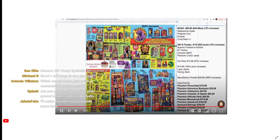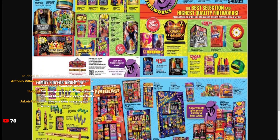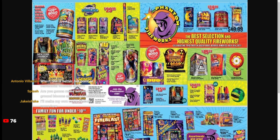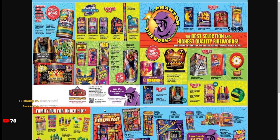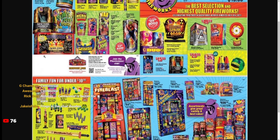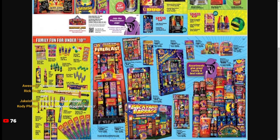The only things we're going to look at are the assortments, pretty much. So basically, the only thing we're doing at Phantom is probably buying an assortment. Depending on what the budget allows, we're going to talk about what to buy at Phantom. Phantom pretty much is a skip on every single item unless you have the budget for some of the bigger 500 grams.